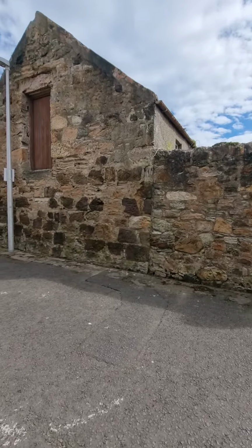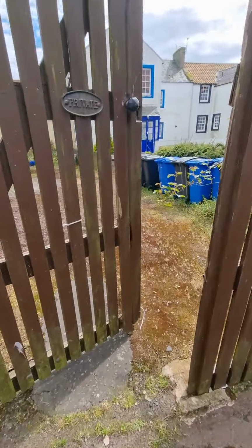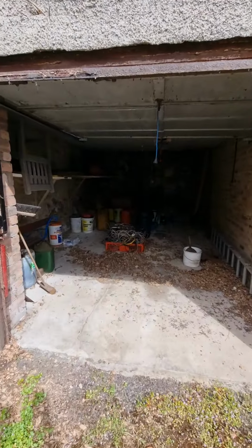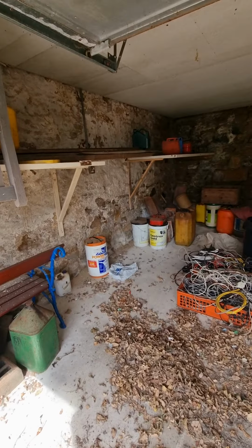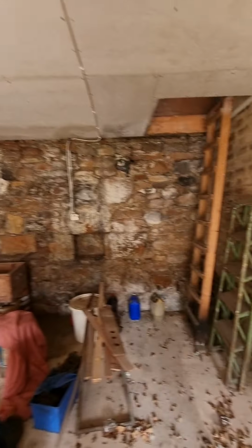But look at the stonework on this, and the history involved in this as well. The historic interest is definitely what does it for me. So big massive garden with an up and over door. Garage with an up and over door. All lined up the top there. But this is what makes it value as well. A lot of value in this.